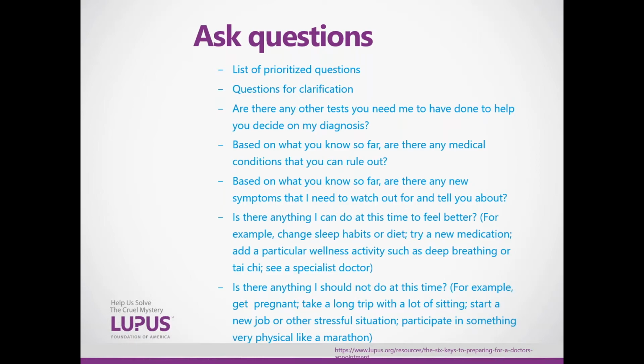Ask them if there's anything you can do at this time to feel better, especially if you're not diagnosed, but you're not feeling great. Ask them what you can do in the meantime until you do have a formal diagnosis. And then also, you can ask if there's anything you should not do at this time. So there's a long list here, but be sure to ask questions to give yourself some clarification of what's going on.